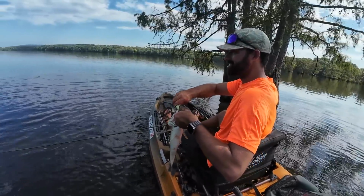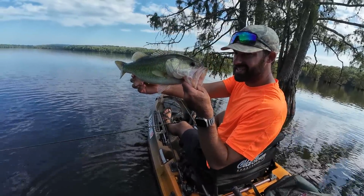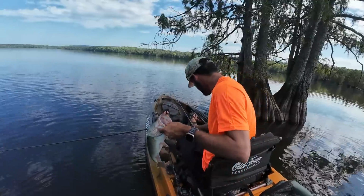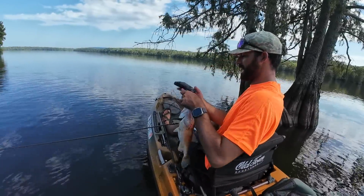It's not chatterbait conditions at all. I just wanted to try something different out here on these trees. That's awesome. Another like 3-pounder. Heck yeah. Get a little quick weight on him. Trying to keep tabs of our best 5.